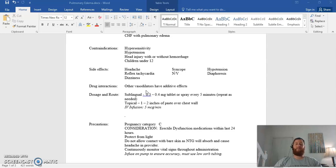Also, please try to use an IV pump if you have it available when you're administering nitroglycerin, because you do want to be very careful with your dose. All right, pregnancy category is C, so we don't want to give this unless we absolutely have to a pregnant person. Consideration, ED meds, erectile dysfunction meds in 24 to 48 hours. Ask. Don't be afraid. Ask.